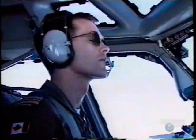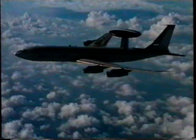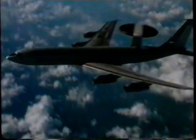When things are quiet in Bosnia or Kosovo, AWACS patrols over the Adriatic settle into a routine, but they never let down their guard. AWACS provide that giant eye in the sky that ground commanders have longed for since man first went to war. Next.